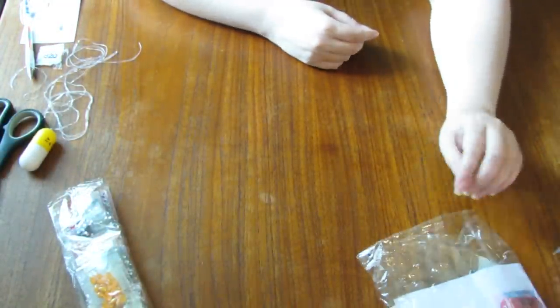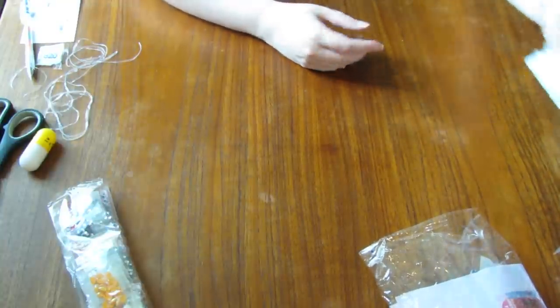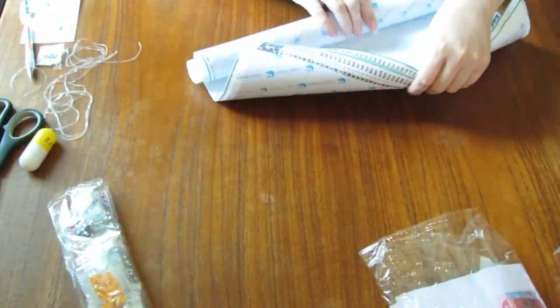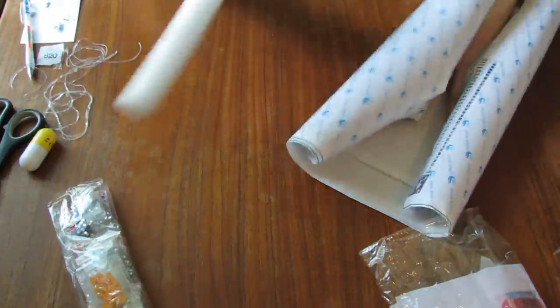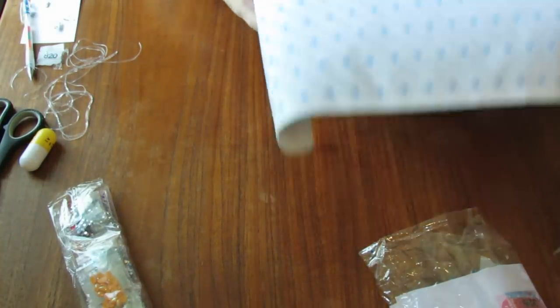Okay, so let's dig into these other ones. They're all kind of stuck together on one roll. So, I mean, at least they're on a roll. Huh, we're on a roll, get it? Sorry. Wow, they're stuck. They really want to roll up on each other.